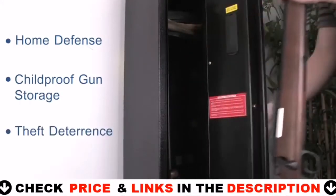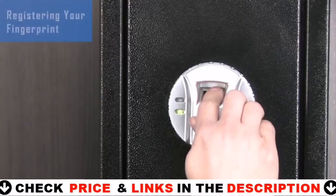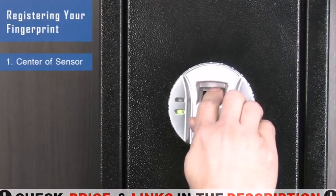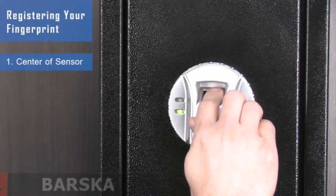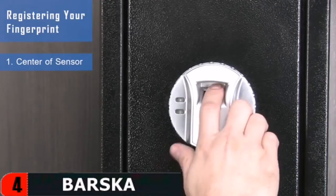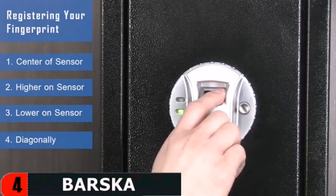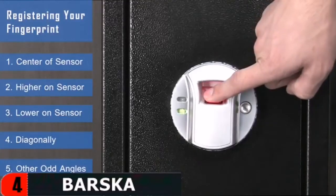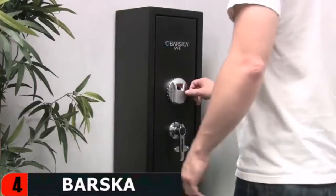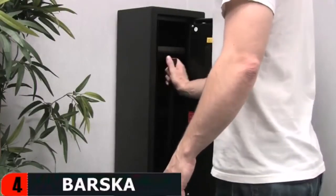Nobody will be able to get into this solid steel safe because it has 3 separate steel deadbolts and protective edges. There's also a hidden keyhole for backup access, in addition to the biometric entry. When your battery runs out, Barska has included an emergency battery pack. Due to its narrower dimensions, it fits nicely in many tight spaces despite being a fairly spacious long gun safe. This unit can hold a number of handguns as well as 4 long guns.